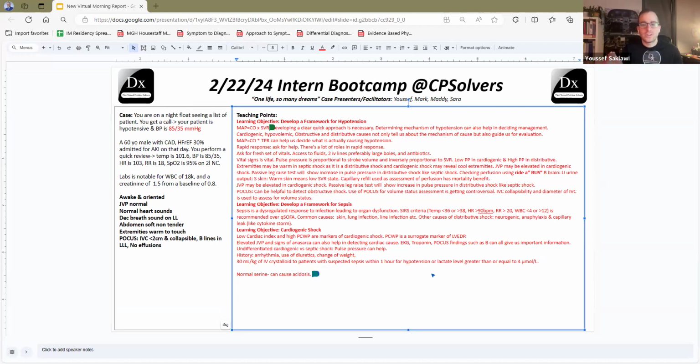So in general, my first choice and almost always will be LR. I almost forget the last time I ordered normal saline. I usually use normal saline in alkalosis or in traumatic brain injury, for example. In terms of antibiotics, there's no specific antibiotic that's recommended, but in general, you want to cover gram positives and gram negatives, and you want to be broad initially and then de-escalate after you find a source.